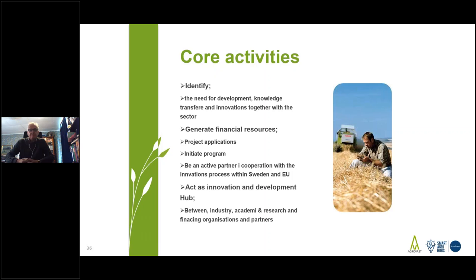Core activities: knowledge transfer, innovation together with the sector, and project application. Actually, a team is doing very much of writing projects and applications, and working closely with SMEs, innovators and entrepreneurs that want to have an idea done, and helping that as an innovation and development hub. So, as I said, between industry, academy, and research, and financing organizations and other partners that could get things up and going. Next slide, please.